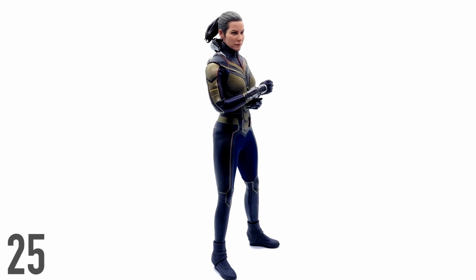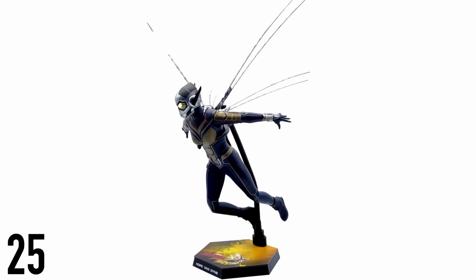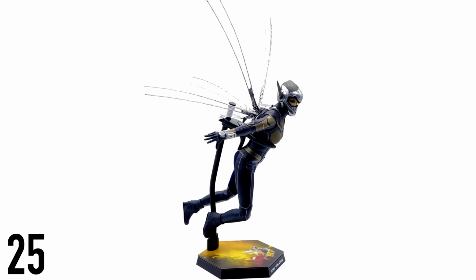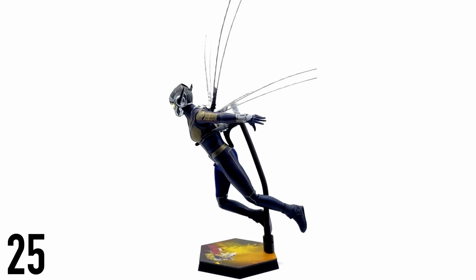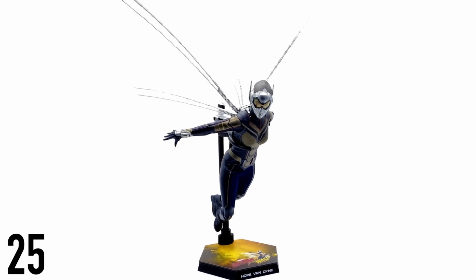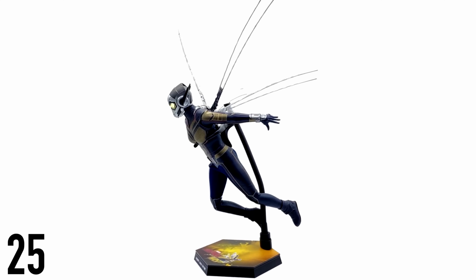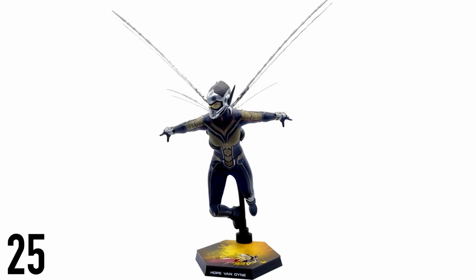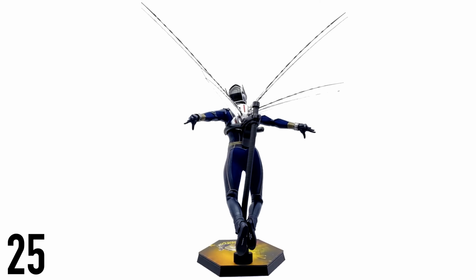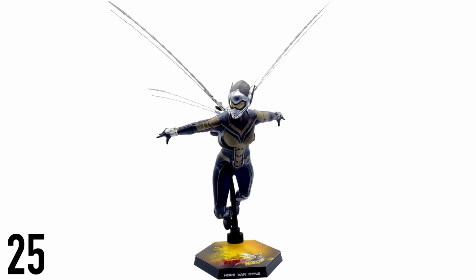Sitting at number 25, we have the Wasp. Now, technically, this is her outfit from Ant-Man and the Wasp, but she wore this in Endgame as well. Therefore, she can go in multiple places in your MCU display, making her a multi-purpose release, therefore a higher spot on the list. Plus, the suit is fantastic, it's eye-catching, the wings are huge but very functional, and that Evangeline Lilly head sculpt is second to none. The Wasp is, in my opinion, one of the better figures released in 2020.